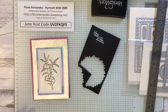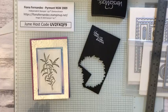Oh, I have to find some twine. What are you thinking? Let me find my twine. Where's my twine? What do I do with the twine?